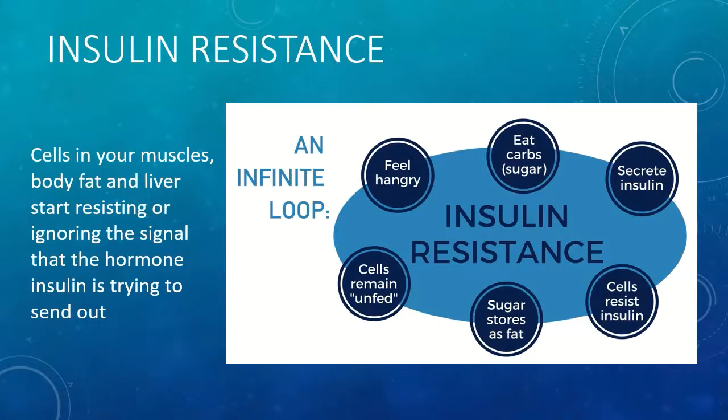One final topic to talk about in diet is insulin resistance. Insulin resistance is when the cells in your muscles, body fat, and liver start resisting or ignoring the signal that the hormone insulin is trying to tell them what to do. An example of this is shown here in this infinite loop. You feel hangry, hungry and angry. You eat carbs or sugar, right? You just get a sugary drink or some carbs. Your body senses the influx of sugar. It secretes insulin.